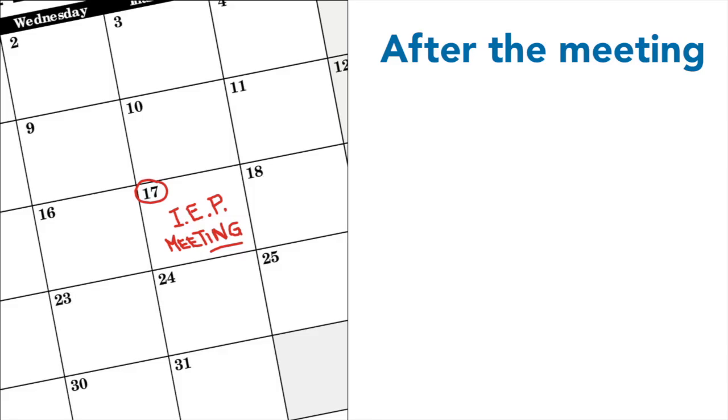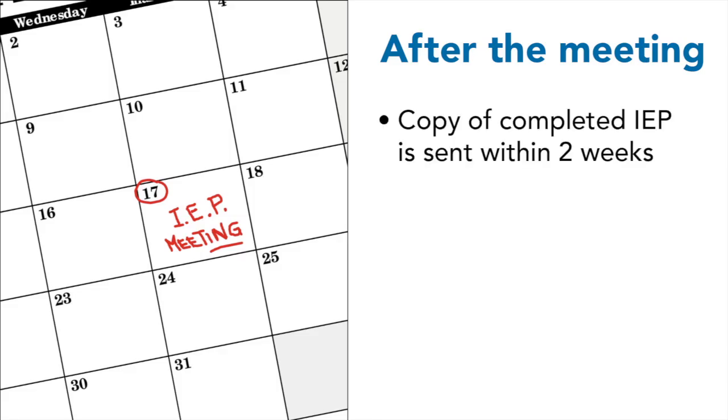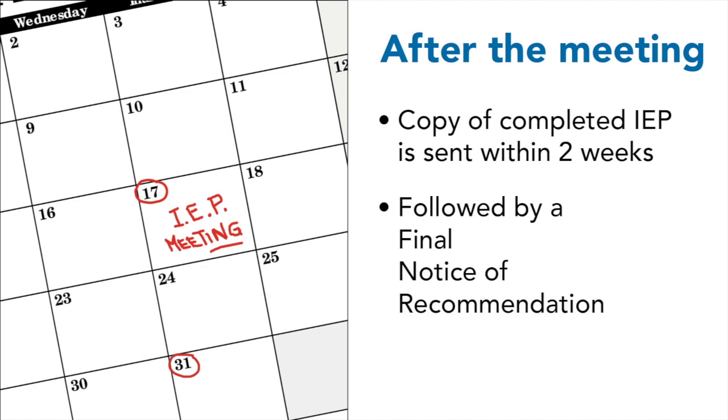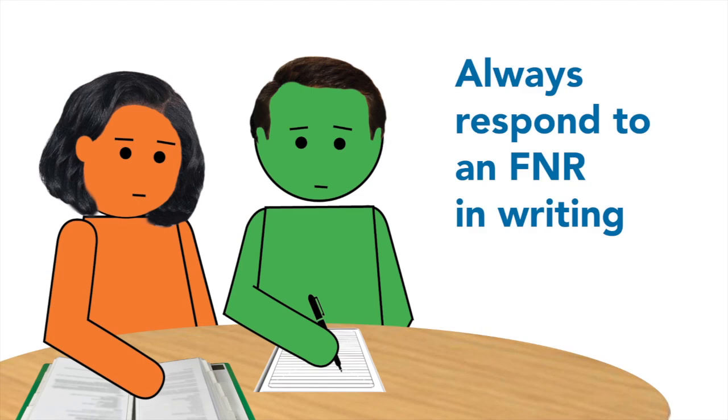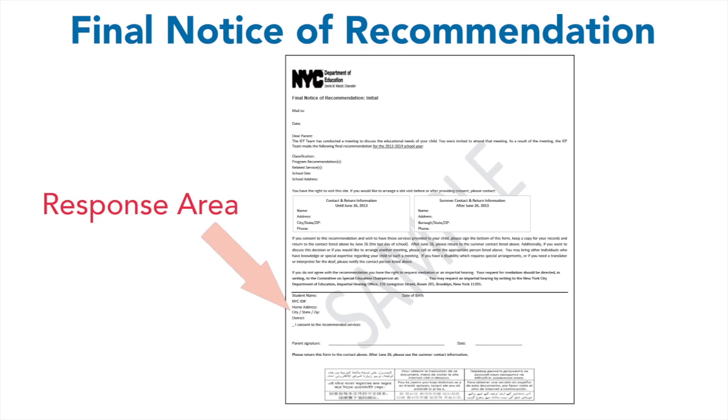After the meeting, a copy of the completed IEP is sent to the parent within 2 weeks, followed by a final notice of recommendation letter, known as an FNR. This notice serves as a formal offer of services and requires a response from the parent. Whether or not you agree, it is important to respond in writing. The FNR tells you who to respond to. Signing and returning indicates acceptance.